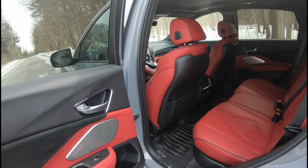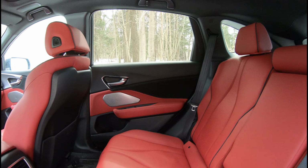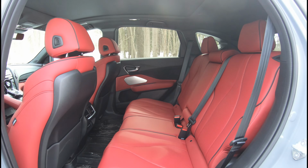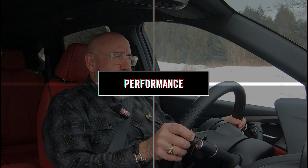Second row, very spacious. I've got more than enough room behind myself in this seating position when I'm seated in the second row. And fun fact, there's about 29 cubic feet of cargo space underneath the hatch, which is about enough for 4 full-size suitcases or about 2,500 USB cables that may or may not work with your phone.